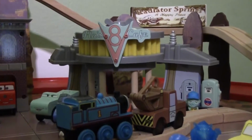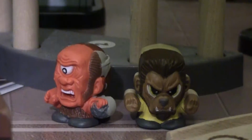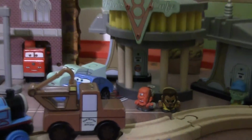And if you want a drink, just come here to Flo's V8 Cafe with a zombie pumping the gas. And two monster waiters. This is our last part of the tour. Pretty awesome, huh?